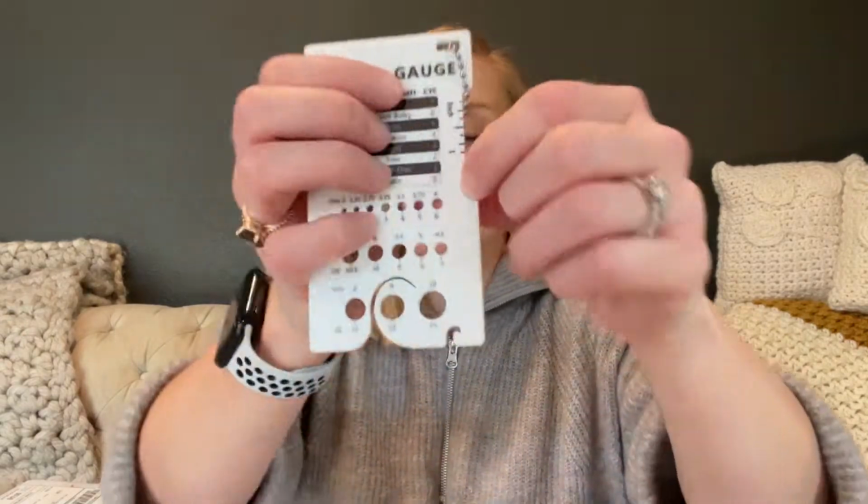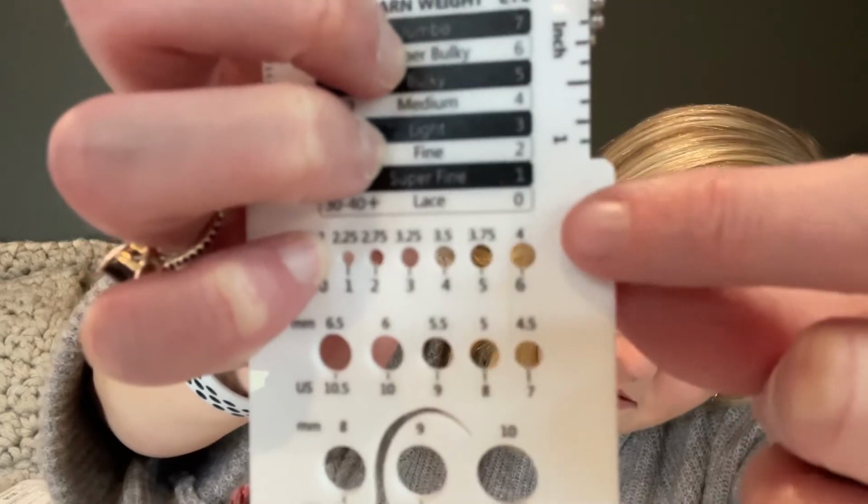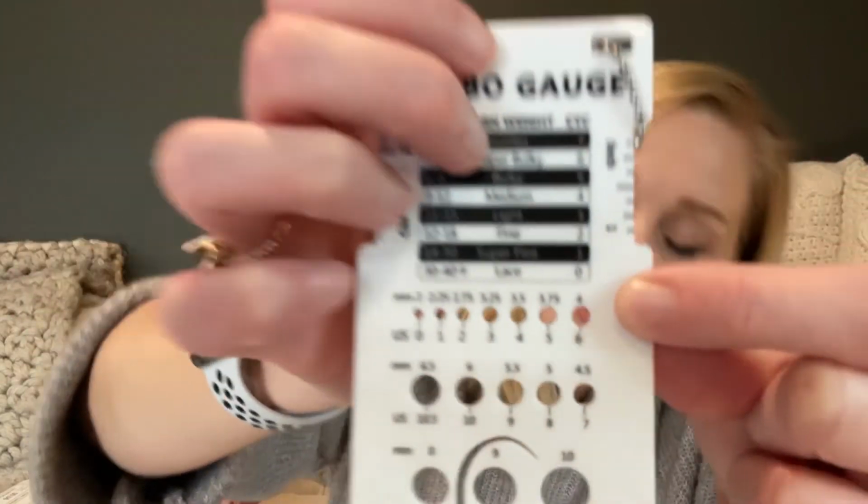Let's see if I can get it. 6, 4 millimeter. There we go.